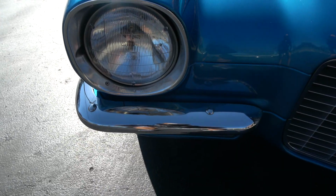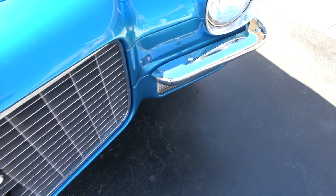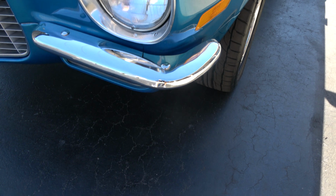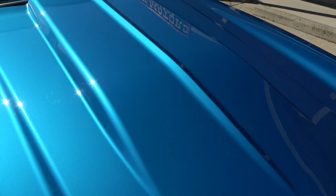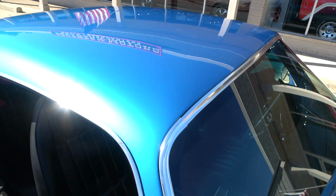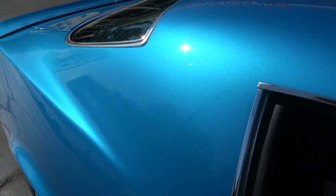Gorgeous Mulsanne blue paint. Not a whole lot you can really nitpick on it. They've added the split bumper on it. Again, beautiful Mulsanne blue metallic. It's the original color combination. Other than a couple little touch-up marks, that's all you're gonna find. Killer car. Glass is nice. Runs and drives just as sweet as can be. And it is just a blast to drive. I mean, this thing rocks.